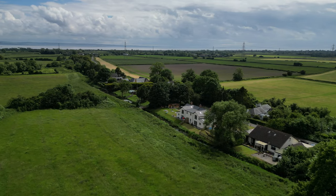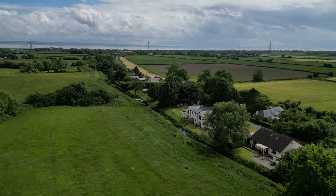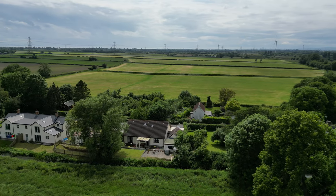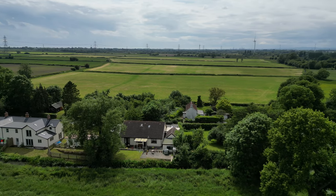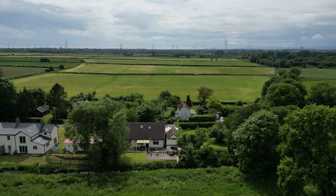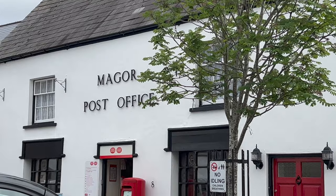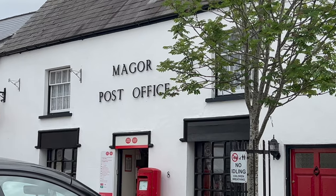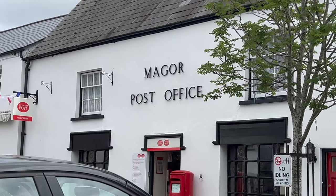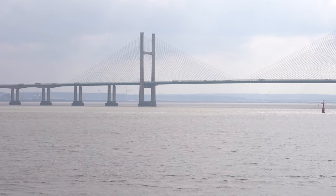Whitewall is a small hamlet located on the outskirts of Mega Village, offering a semi-rural location within a picturesque countryside setting. The quaint square at Mega is only a short drive, where there is a local range of amenities to include popular eateries, cafes, bespoke shops, a doctor's surgery and post office. There is a primary school located on the outskirts of the village and also access to the M4 motorway network for those wishing to commute to Bristol, Newport and Cardiff.